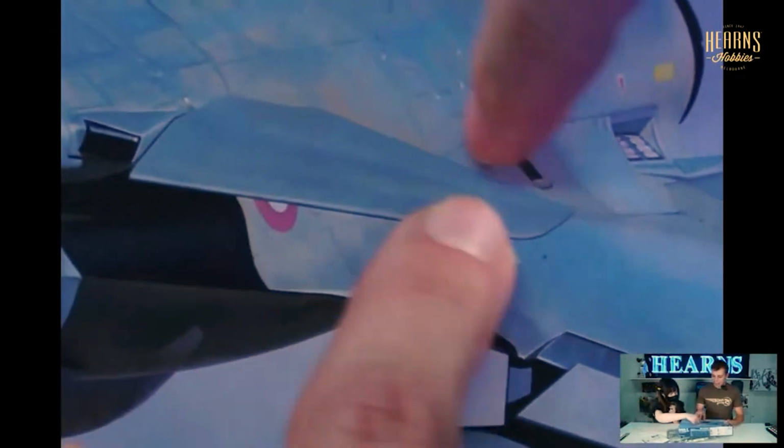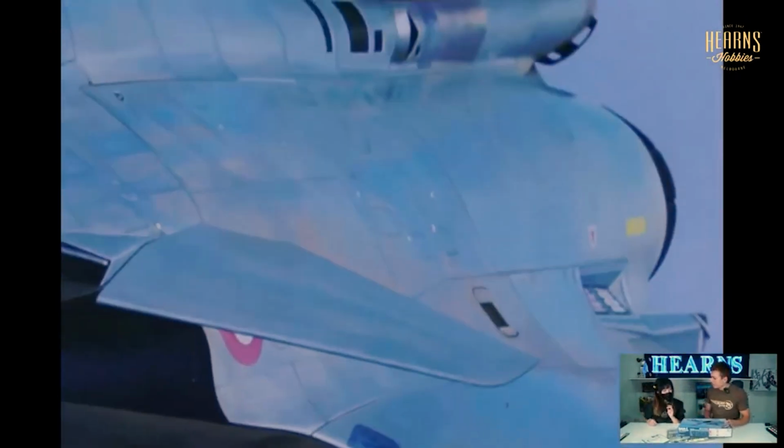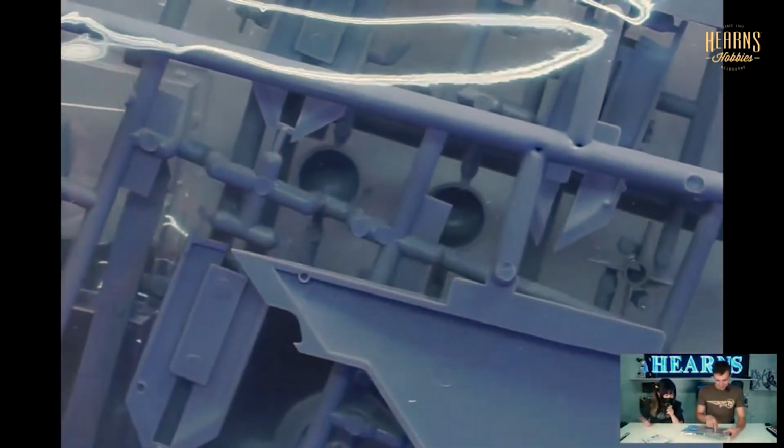It has little fins, like little catfish fins on the nose, because it's a delta wing, you can see here. It's got little wings, like the J20. Don't come at the J20 like that. No, I like the J20. The J20 is really cool. And then you've got some more wings here.